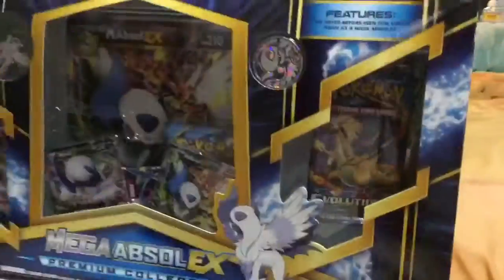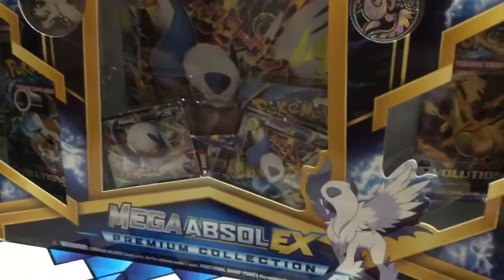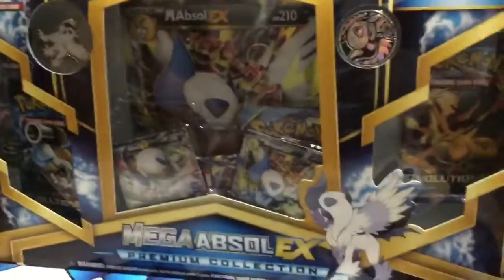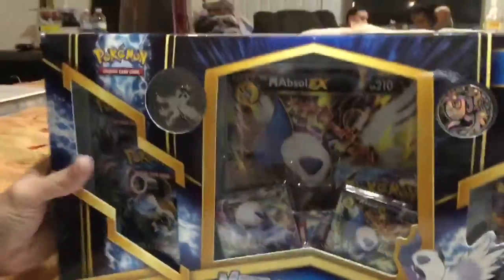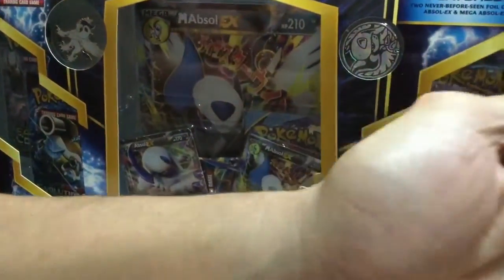Okay, guys, we're gonna go ahead and do this opening. They got this back again in Walmart, so yes, we purchased this in Walmart. I think they still got a couple more, but stay tuned, guys. We open this one in a couple of seconds.